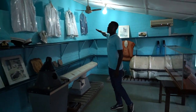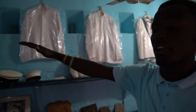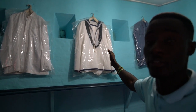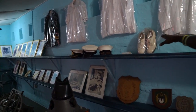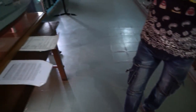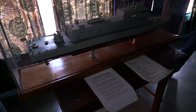These are ceremonial dress of the Navy. We have 1, 2, 3 for the officers' ceremonial dress, 1, 2, 3 for junior rank ceremonial dress, sorry. We have their caps, their boots, and some of the parts inside the ship. This ship you see over here, we have it on our sea. It's called the Achimota ship, the fastest ship.